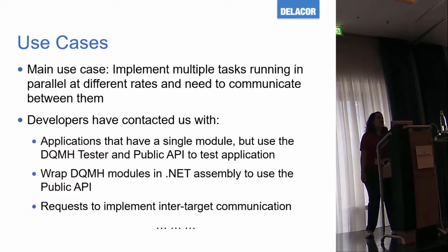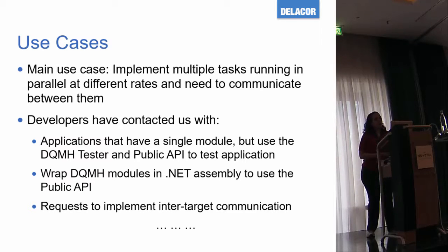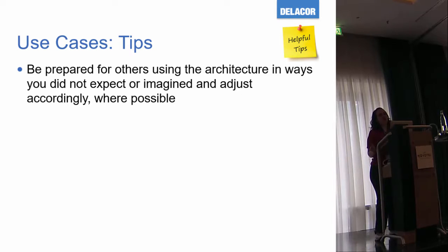Wrap DQMH modules in .NET, so they could use it to communicate with other software without having to go to the deal of sharing the classes and all the challenges that come with that, and then keep the classes wrapped by the DQMH. Again, that had never crossed our minds. Requests to implement inter-target communication. We had thought about it, but it wasn't something that we had in the format when we created the architecture. So what are my tips for that? Be prepared for others using the architecture in ways you did not expect or imagine, and adjust accordingly where possible.